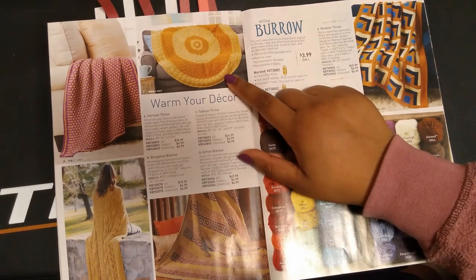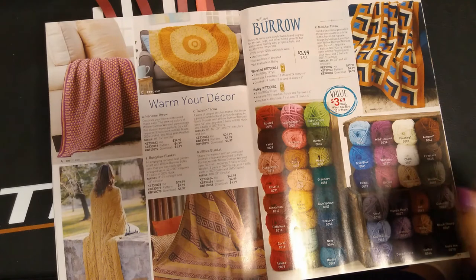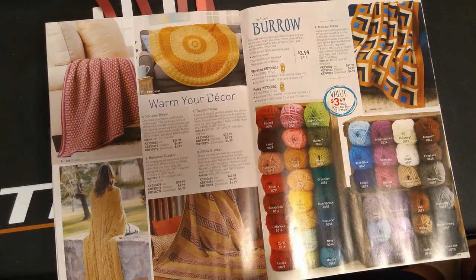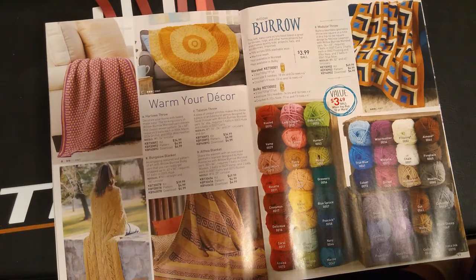Whoa. I don't think I've seen a circle blanket before. This is the throw. This is knit. I like that. Let's see. This is a Harlow throw. Decorate your home with tweed made easy. The striking colors of Willowboro worsted yarn elevate this classic woven pattern. 36 by 48 requires 3 balls each and triple 04 maize, triple 20, or no, double 24 orchid, and double 34 wild heather.